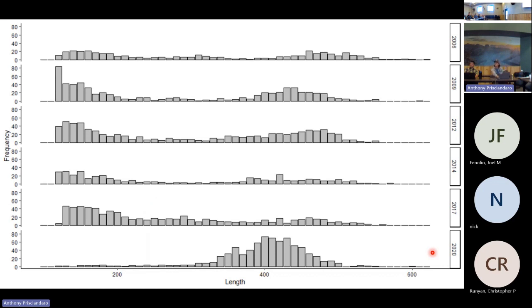And the thing that's kind of interesting is as you go through time, we've got 2006 on the top panel, and then going chronologically down the page, what you can see is there are these two humps in here, and it's called a bimodal distribution. There's two size classes. Those can also be attributed to age classes, but in 2009, 2012, 2014, and 2017, we see a lot of these younger, smaller fish. And I'll say younger fish, I'll get to that on the next slide. And one thing that you don't see is that hump in this smaller size class.